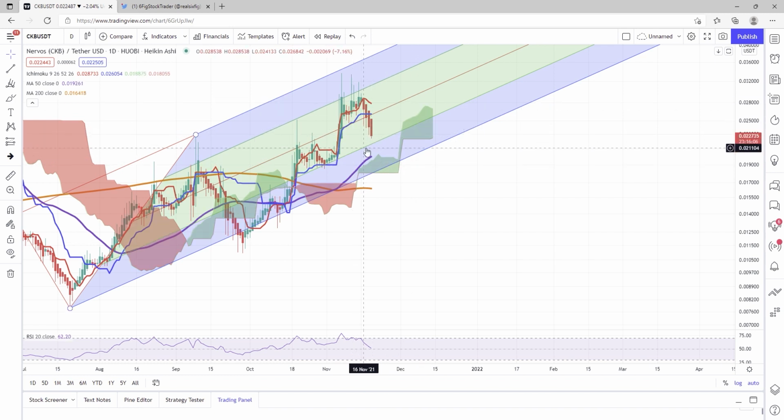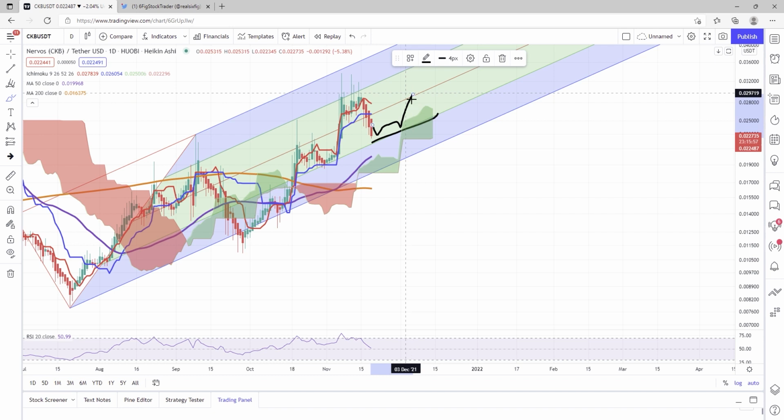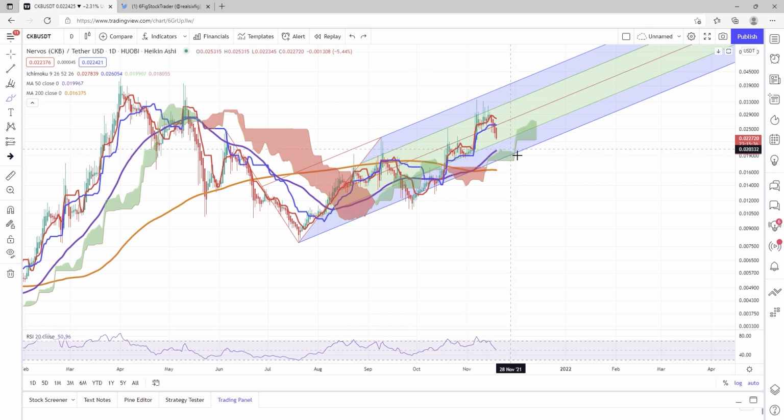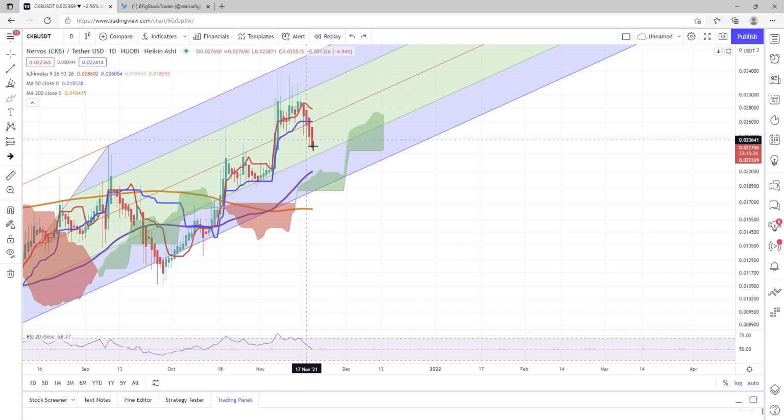But I would like to see price action trade right up along this trend line, and come in here and get a bounce off the cloud to take that next step upwards. We can see that the lows are still higher and higher each time, and I'll be more concerned if we travel down below this 0.0185-ish region. So with that said, folks, I do think that right now we need to get a bounce here to the upside.